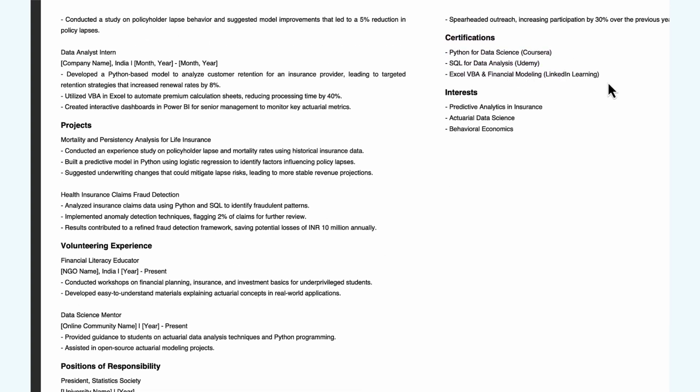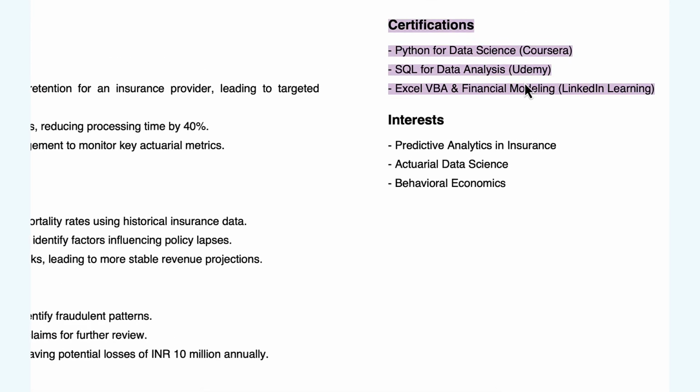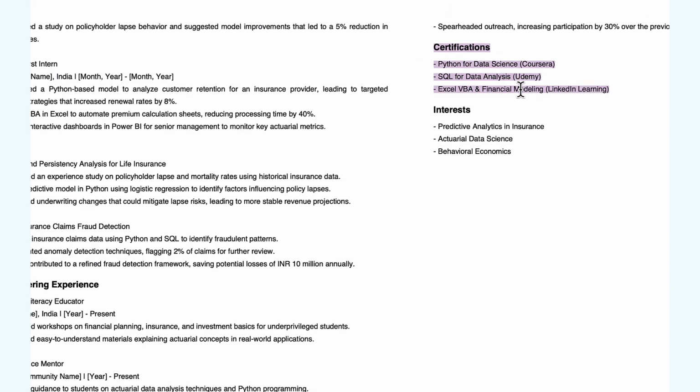You can put your certifications if you have done any. Again, certifications don't matter a lot. They only matter from the point of view that they show that you are very interested in these things, right? So they show intent, that you have put in effort to do a certification. These communicate intent. Apart from that, they don't do anything, right? So it's not important whether you did it from Coursera, Udemy, or wherever. What matters more is that you did a certification. Of course you can mention where you did it from, right? But that is very secondary.